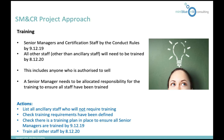Given the training can run until December 2020, it's important this is organised and tracked through as part of the project. You can demonstrate that this process has been worked through. So this concludes the brief overview of how you can structure your project based on your requirements. Much of this seems to be a checklist, but actually it's more than that. It's ensuring everything is concluded in the time, in the right order, with coordination and management.